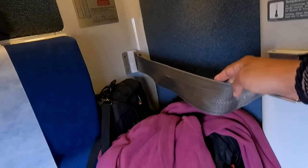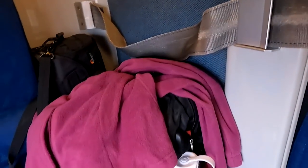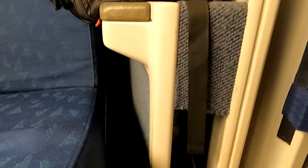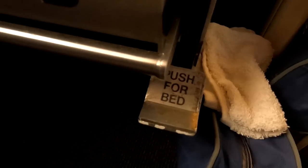And then on this side, you also have this strap here if you want to put any bags or anything like that to kind of hold back. Now this area here is kind of open, and you can store, as you see, we've stored our toiletry bags in there. And it's just a real thin kind of small area. So just not a ton of room for storing things.